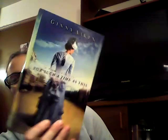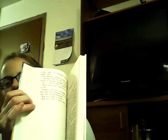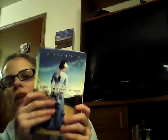For Such a Time as This by Jenny Atkin. Love books like this, the old-fashioned version. Hardcover, old-fashioned, and also it's a bigger print. I think that's why. So I love these kinds of books for the old western or the Christianity type ones, because it suits the style for those kinds of books, in my opinion.